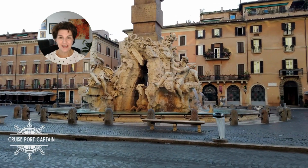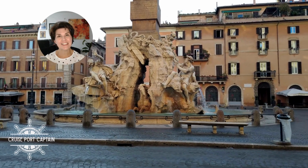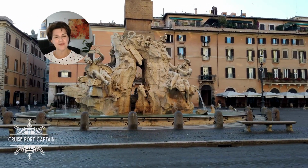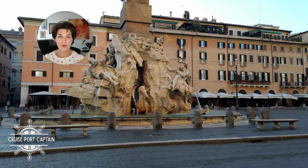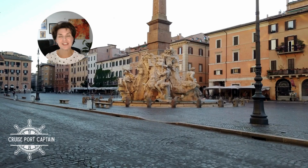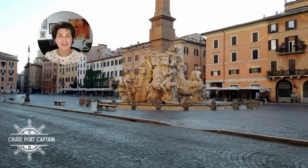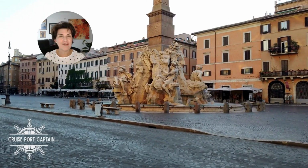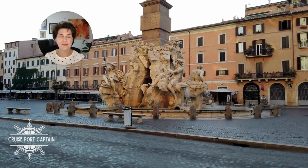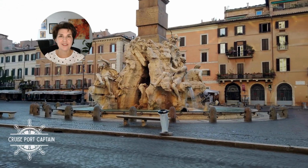And just to see how beautiful Rome is, this isn't even on the top 5. Can you believe it? This is the Fontana dei Quattro Fiumi, the Four Rivers Fountain. And that is the beauty of Rome. It's just all over the place. There are these wonderful little squares that you pop in and you can have a coffee or a cannoli and just enjoy the ambience and the beauty that is this ancient eternal city.